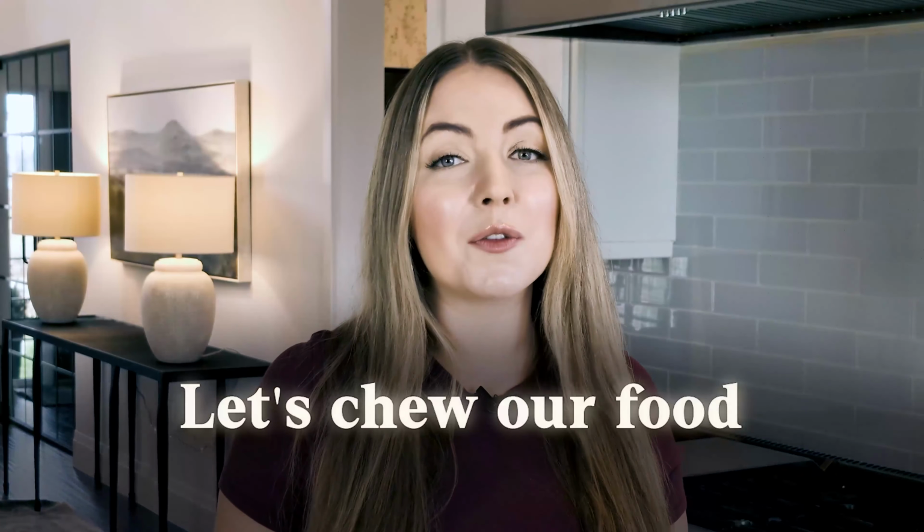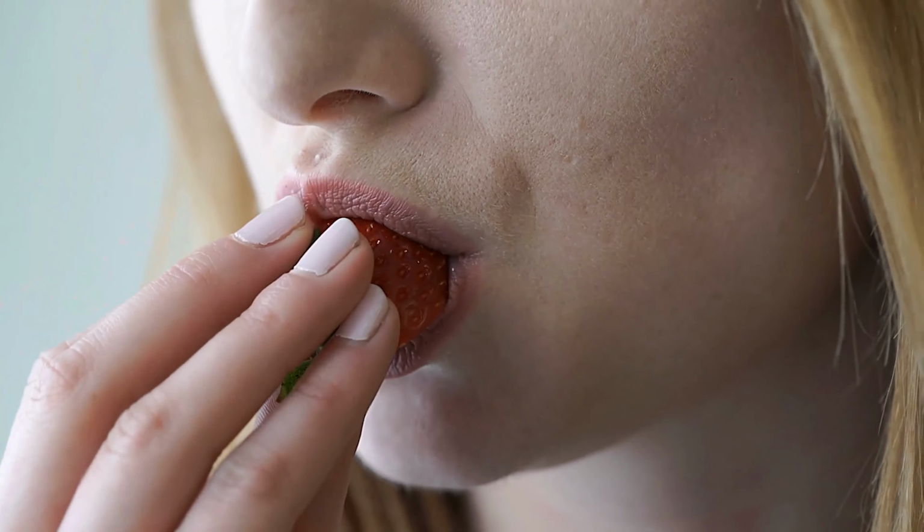But to go over them, the first one is going to be, let's chew our food really, really well. Digestion actually begins in the mouth, with your teeth physically breaking your food down, and your saliva contains enzymes that are also helping to break your food down. So when you swallow your food after it's been chewed to a paste-like consistency, the burden on your stomach is a lot less, because it's able to better break your food down and start absorbing those nutrients.